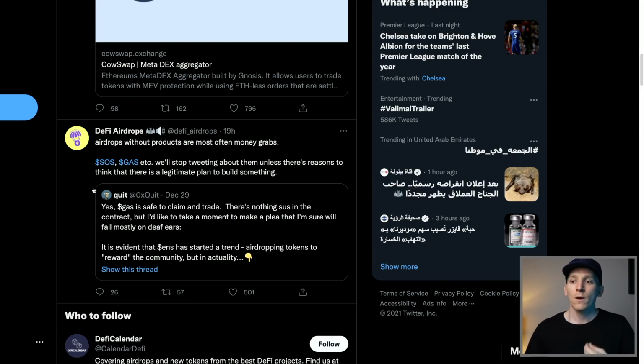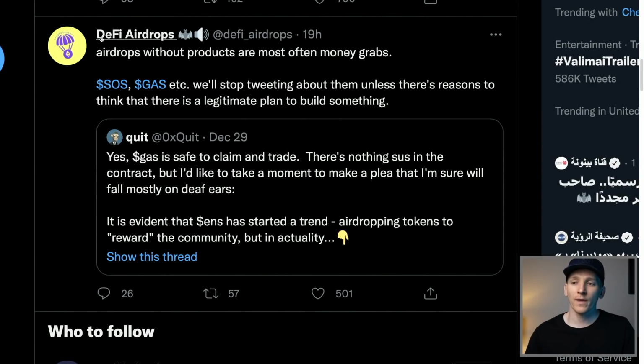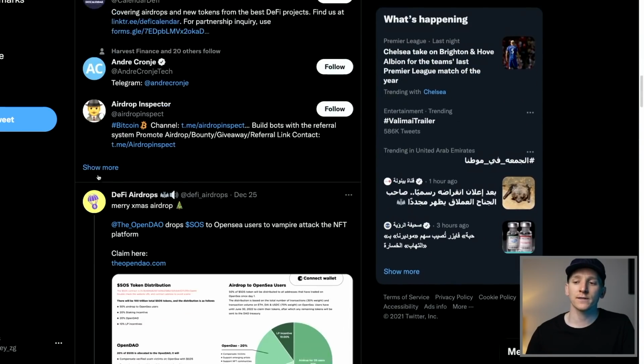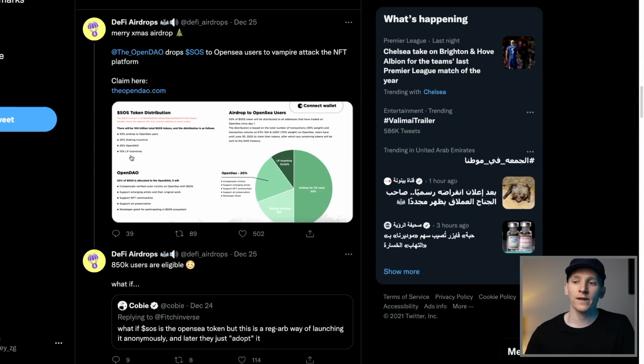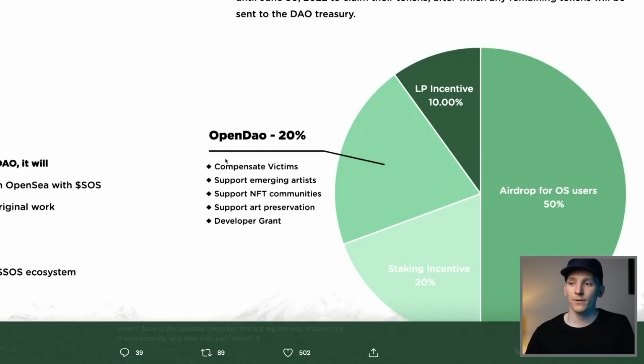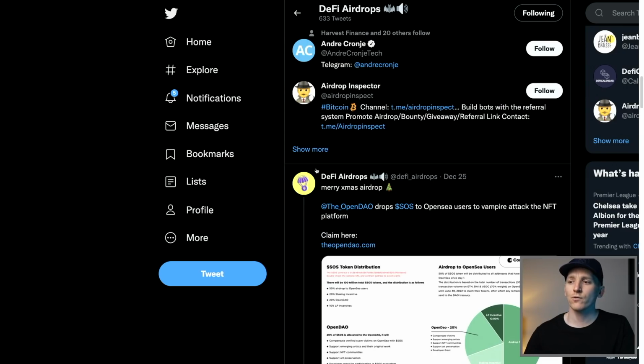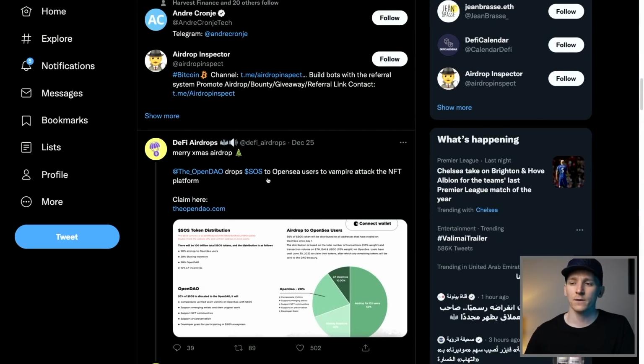So what's going on, but also really important is that they will show if an airdrop is safe to claim or not. So SOS was a big one, and you can see, yes, gas is safe to claim and trade. They're reporting this. They're obviously looking at the smart contracts and saying, is it a scam or not? So definitely interesting to get into, looking at all the different potential airdrops. They've actually broken down the tokenomics of OpenDAO, which was the SOS token. So if you really do want some more information just to get educated about this, definitely DeFi Airdrops is one. There are many others though.